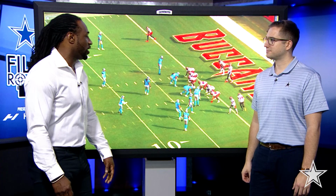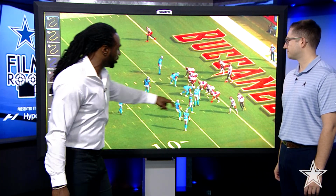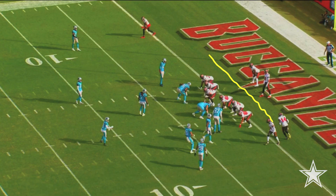So we're going to take a look here. He is bringing his main man Godwin across over here in a motion, okay? He's going to motion across the formation. This is what we call a coverage indicator. So let's go ahead and play it through.